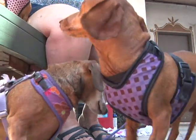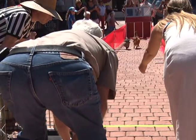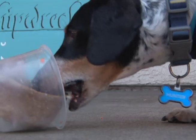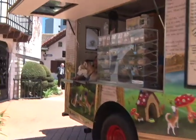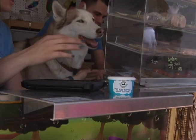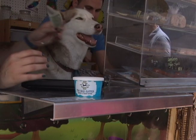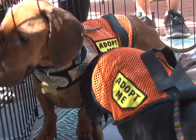Dachshund enthusiasts turned out for the Wild Wiener Roundup to kick off the dog days of summer. Dogs could explore, race, and enjoy frozen yogurt from Orange County's first food truck catering exclusively to dogs. The event was organized by several Dachshund rescue groups, and the money raised at the event will fund medical care for special needs Dachshunds and adoption programs. After all of the excitement and racing, this pup is dog-tired.